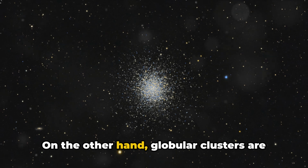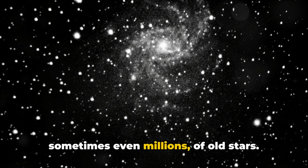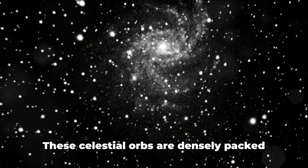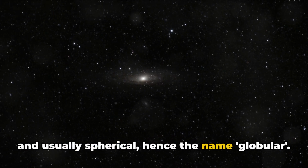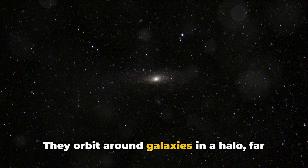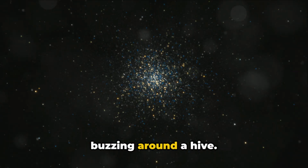On the other hand, globular clusters are tight groups of hundreds of thousands, sometimes even millions, of old stars. These celestial orbs are densely packed and usually spherical, hence the name globular. They orbit around galaxies in a halo, far from the galactic center, like bees buzzing around a hive.